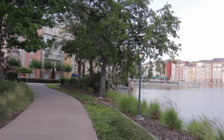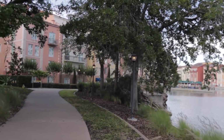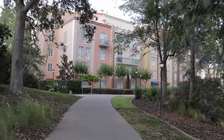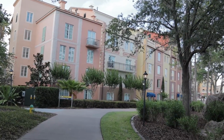All right, I am almost there, probably just another minute or so. There's the water taxi leaving right there. This is such a beautiful resort, and every time that we've ever stayed here, I've always felt like we needed more time to really experience it and appreciate it, because we've only been here a couple nights collectively over the couple of years that we've stayed here.